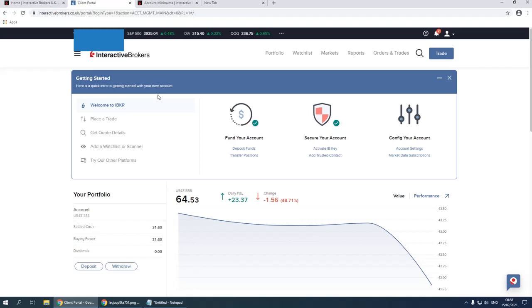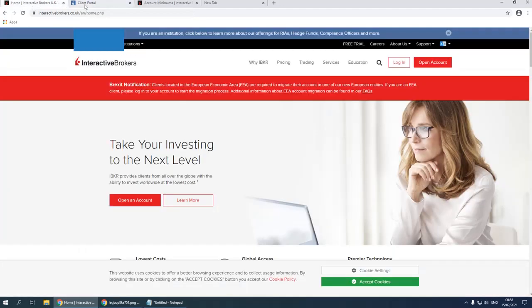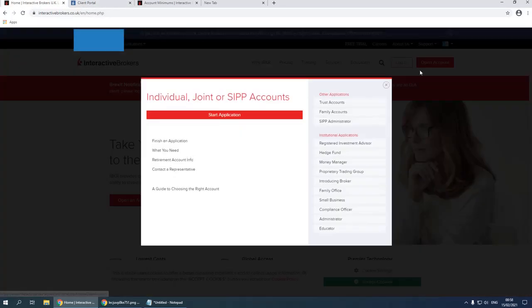But yeah, those black bars or whatever I've used to cover them aren't normally there, so don't be spooked by that. But yeah, the important part is as you make an account, as you go to open account and go through the process, you'll need to put in stuff like your national insurance number, your home address, stuff like that.